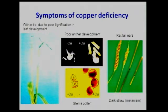So sometimes you find that copper will develop later in stem elongation, and the crop may look okay, but the heads may show a high degree of sterility. In the straw, if you have copper deficiency, you have what's called melanism, or this blackening of the stem, and you can see this rat-tailing, which is also a symptom of copper deficiency, which in some cases actually looks like frost. So there have been many cases where frost has been diagnosed as copper and copper being diagnosed as frost. So the two are somewhat difficult to distinguish from that symptom.